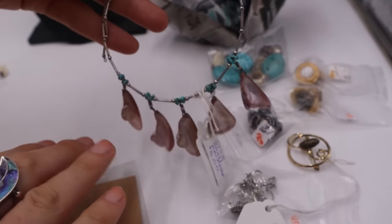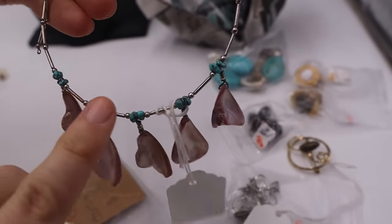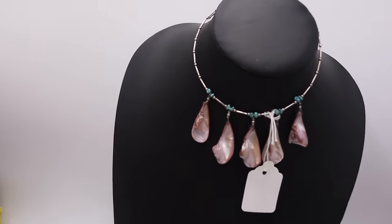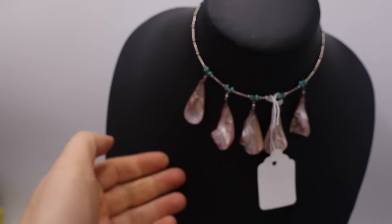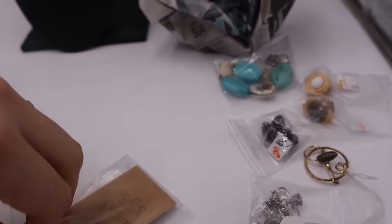All right, shell necklace, and this is $5. This totally looks like it's sterling silver with little turquoise chunks. And let's put it on our bust here. Ooh, look at how pretty. That sits so nice. It's a little wire wrap thing. Yeah, love that. So we'll test that as well. My testing pile is getting pretty big here.